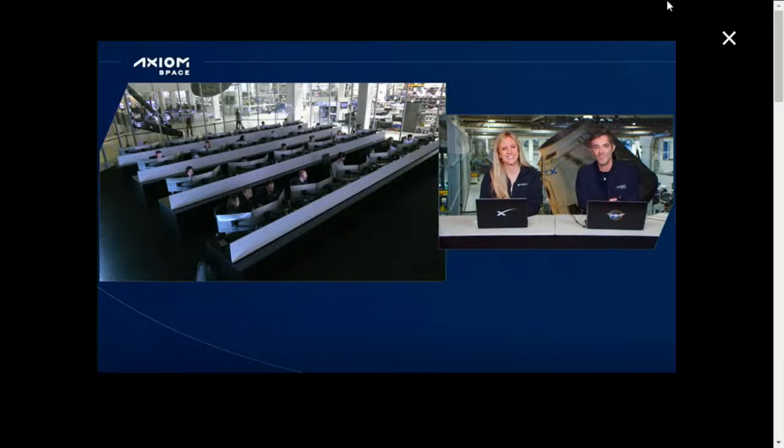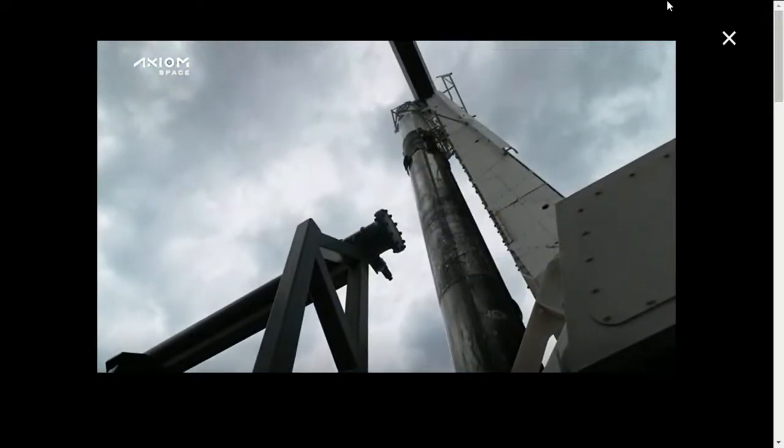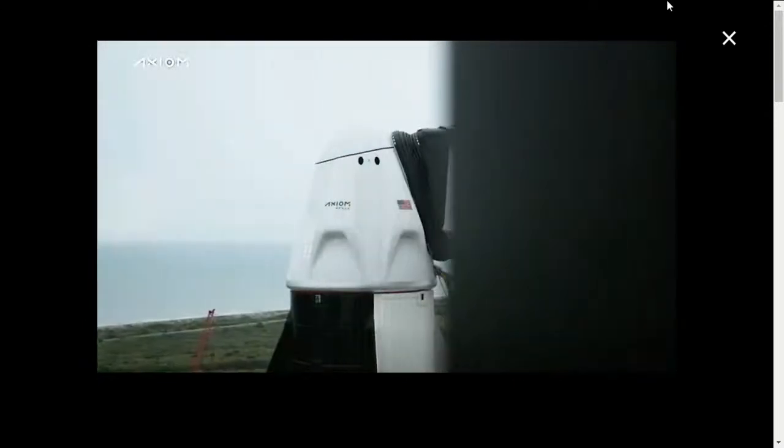All right. Well, 17 days ago, on April 8th, the AX1 mission launched from Launch Complex 39A at Kennedy Space Center aboard a Falcon 9 rocket. Over the next 21 hours, the Dragon Endeavour would carry this crew to the International Space Station, at which time they would become the first ever all-private crew to be welcomed aboard the ISS.